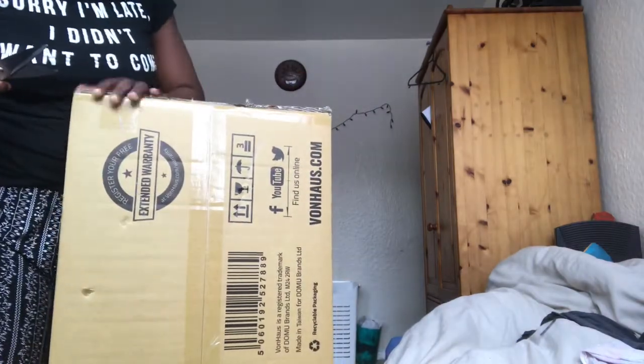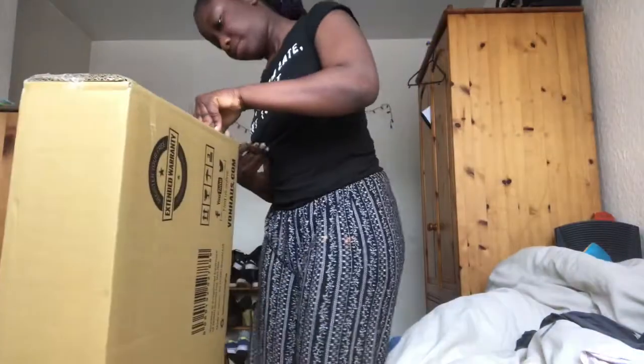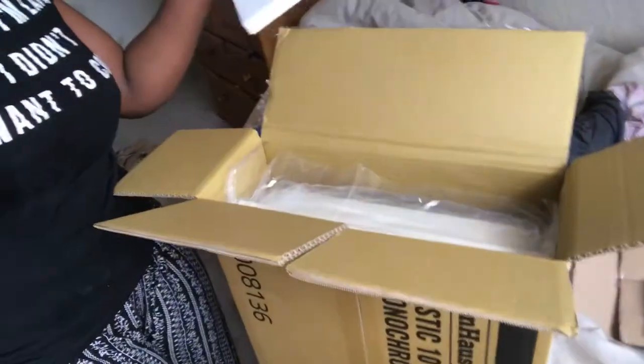Okay, now let's move to the main one. I think this angle is a lot better. We've got our handy dandy scissors. This side has more tape. So, oh my god, oh, it's the same. I played myself as usual. Oh, actually, let me show you guys from the top. I love these. I can use this as a stand for my ideas.